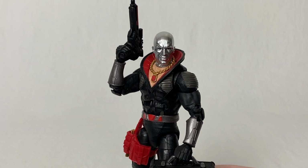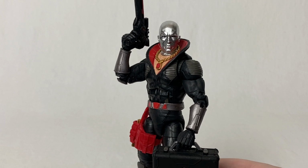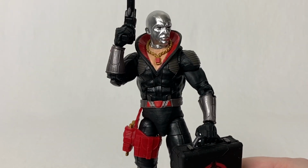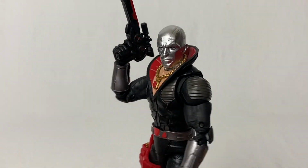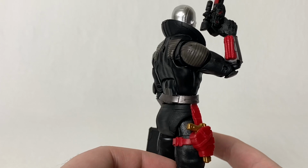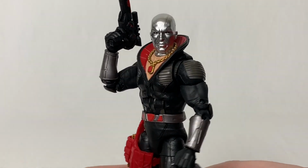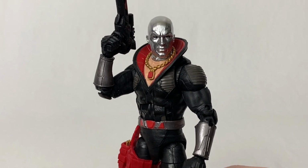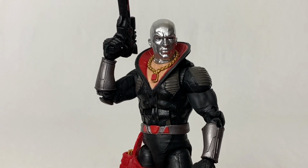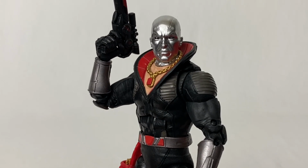They did the other Destro version, the Profit Director Destro, the Pimp Daddy Destro, as it's called. That's a really fun version, but obviously if you need just one Destro, it's going to be the standard version. He looks so slick. I don't know what you could do with this other than a straight up classic version to really improve on this character. I think they nailed it. So I'm excited to see what they do in the future, but at the same time, a little worried, because this is it. This is Destro, and he looks fantastic.